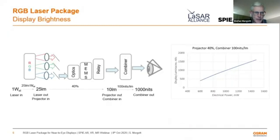And now coming from a laser diode to the user's eye, so this is kind of the optical train. So putting 1 watt to a laser means you emit about 25 lumen out of a laser. And now assuming 30% efficiency of the optical engine, you get out about 10 lumen. And this 10 lumen are then fed into the optical combiner. And assuming the optical combiner has 100 nits per lumen, you will get 1,000 nits to the eye. So this is an example of how the electrical power is transferred to the luminance of the whole glasses.